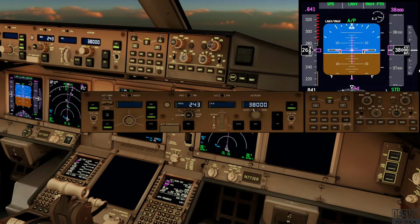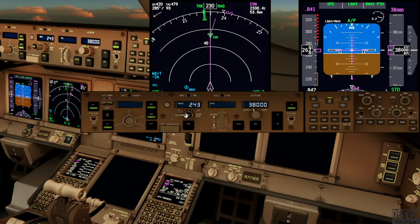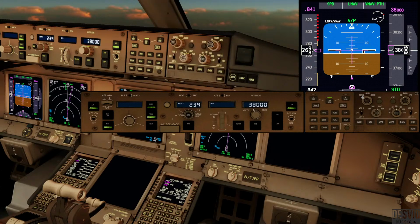So we have our PFD and we have our MCP. This is the main part for the autopilot. Right on the right side we have the DSP, display select panel, and further right we have the EFIS control panel. The EFIS control panel controls the PFD and the navigation display. Everything that we want here we control with the EFIS control panel.